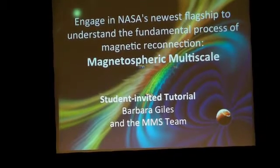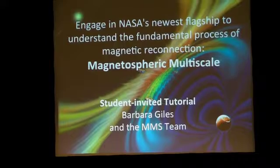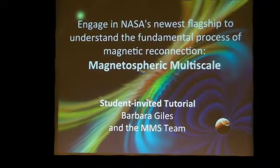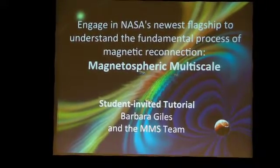And today my goal is to help the members of our science community understand how they can engage in this mission. There are many people attached to the mission, attached to an instrument team, but there are many people who are not. And so how can you engage in this mission as time goes on? That's something that I really want people to understand as we end the talk.